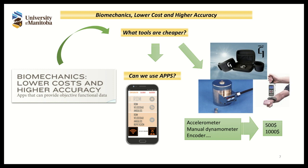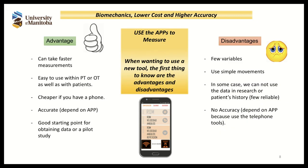There are other cheaper tools, similar to an accelerometer, dynamometer, or encoders, where the cost could be 500 or 1,000 euros. But we think that we can use the apps to get good measurements with the patient. But when we want to take one app, it's very important to know the advantages and disadvantages that the app has. Probably we can find good advantages: we can take faster measurements, it's easy to use with PT or OT, as well as with the patient, it's cheaper if we have a phone, accurate, and it's a good starting point to obtain data for a pilot study.